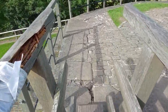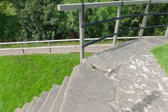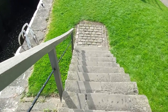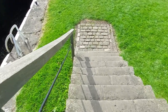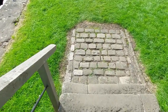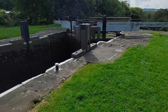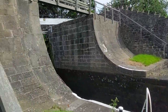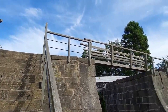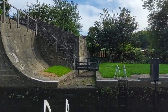Now I'm just making my way down to the next set of locks. A little bit of care again required going down these steps. Amazing construction when you look at the curves there, the care that's gone into the appearance of these locks, and I would imagine it adds a lot of strength as well.